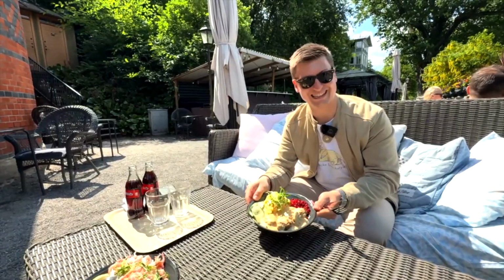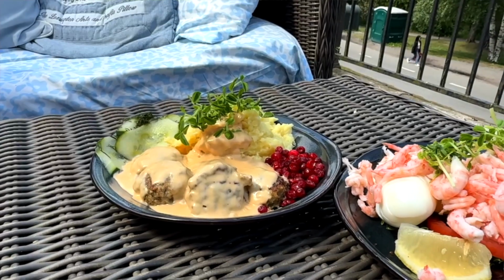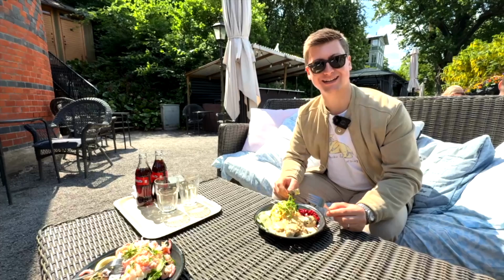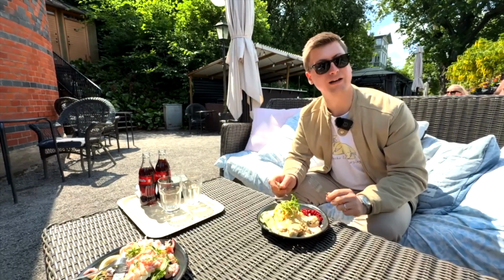We have the classic Swedish meatballs. It's one of my favorites. You got the cucumbers, the lingonberry jam, and the brown sauce and the potatoes. These are like the homemade style, not the typical restaurant ones, but more like your parents would cook. Well, I would highly recommend it.